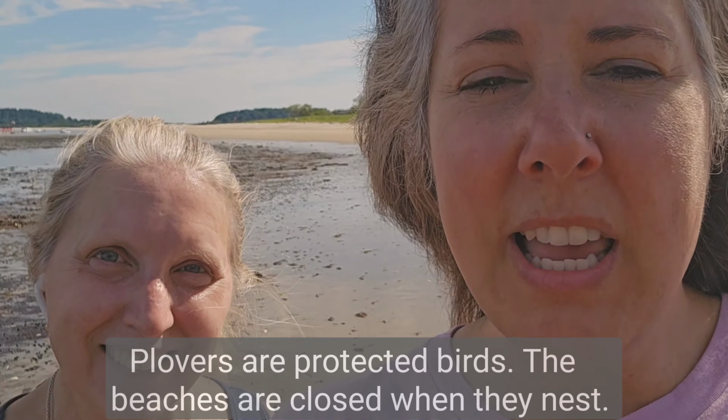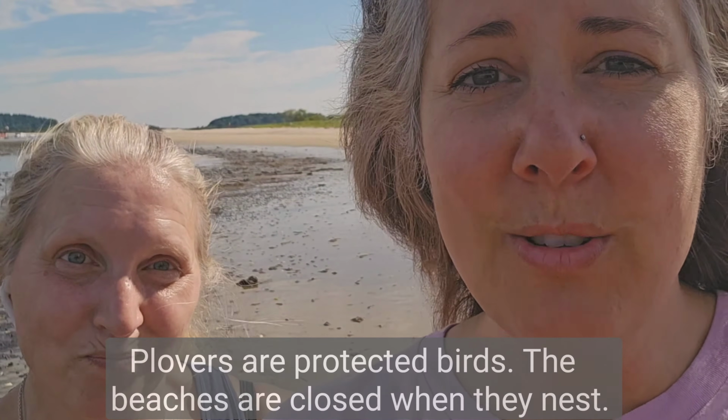We are on the bay side of the island, the back side of it. So we're going to see what we can find over here. We rarely come over here, but the plovers have closed down the entire coast on the other side of the beach. So we are shelling where we can shell, and we're taking you with us. So let's go shelling. Let's go.